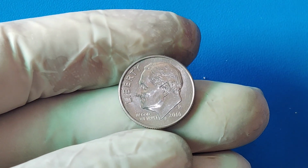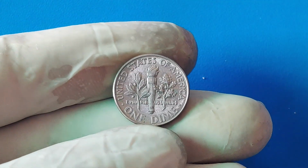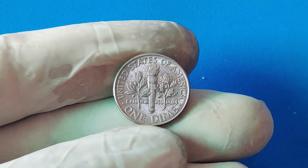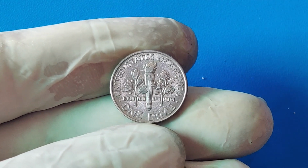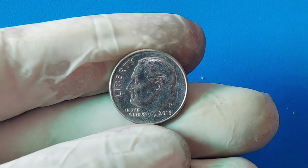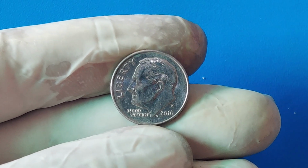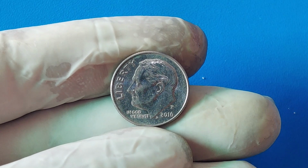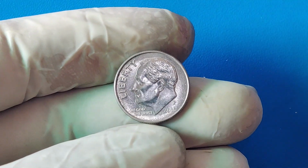Here are a few key characteristics to look for. The coin should have the year 2016 stamped on it, along with a P mint mark, indicating it was produced at the Philadelphia Mint. Unlike regular dimes, which are silver-colored and made of a copper-nickel blend, the 2016 1-cent dime will have a coppery hue, similar to a penny, due to its zinc core.